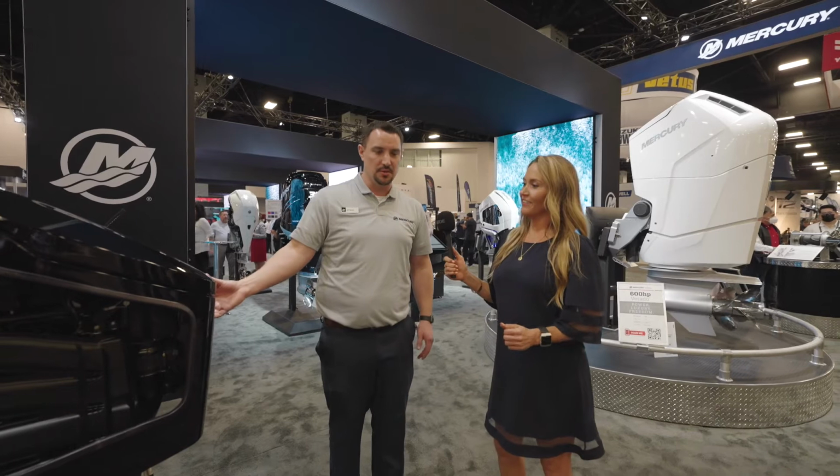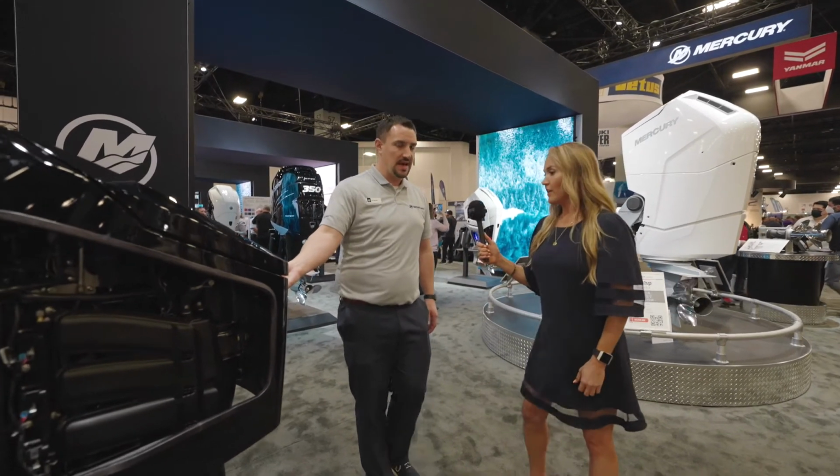The second thing we did was this cowl hood. So there's an electronically actuated latch.